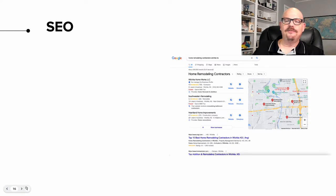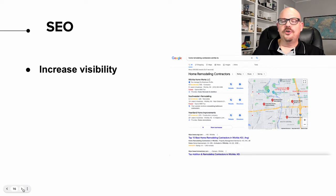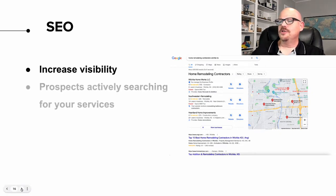Once we've got that high converting website, that's the center of our ecosystem, we need to focus on getting that website found, and we're going to use SEO to do that. We're going to increase the visibility of the website, and there's a couple places we're going to be able to do that. We're going to be able to do that in the organic rankings, and we're also going to be able to do that up here in the maps rankings as well. So those are the places that we're going to target in our SEO. So we want that increased visibility.